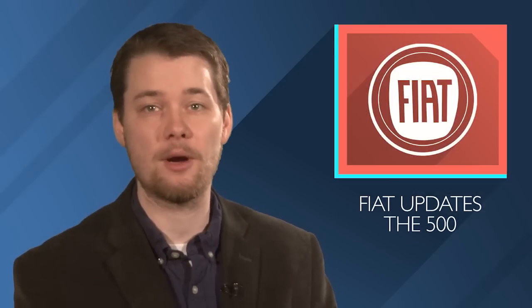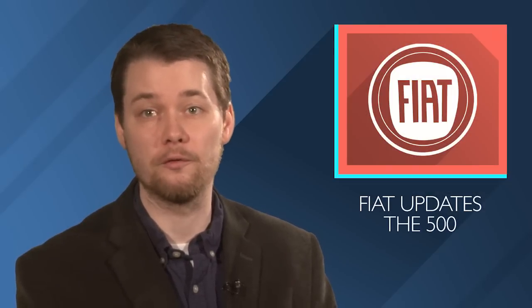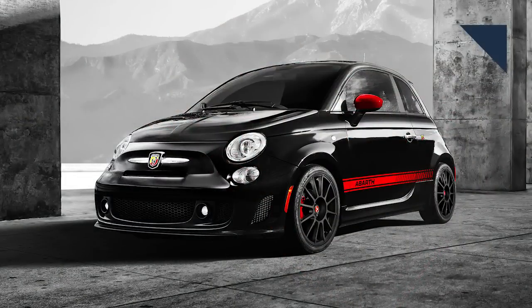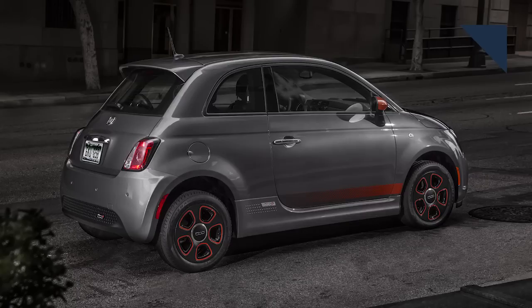The Performance Abarth model comes with a more powerful version of the 1.4-liter turbo. It cranks out 160 horsepower and 183 pound-feet of torque. Other updates include a performance braking system and suspension, sport spoiler, and standard 16-inch aluminum wheels. The new 500 hits dealerships in the second quarter of the year.